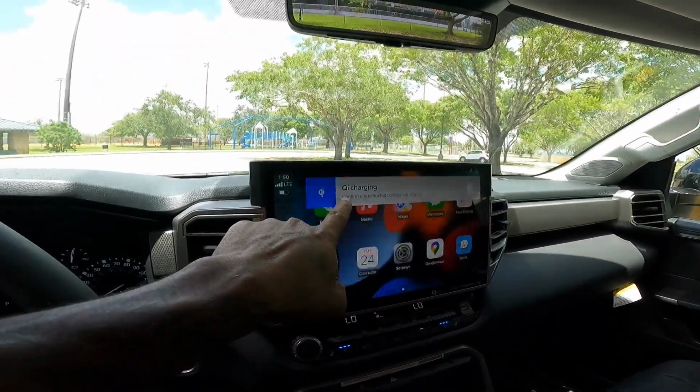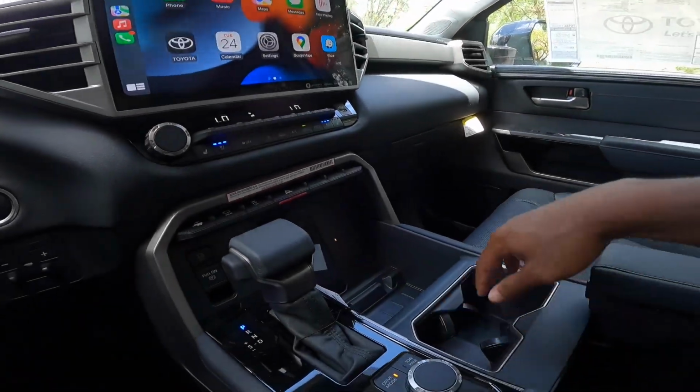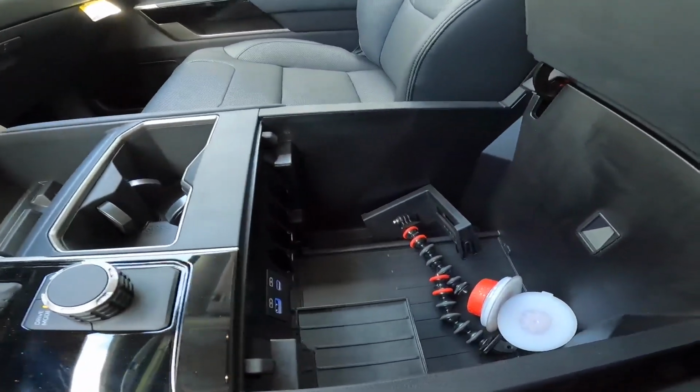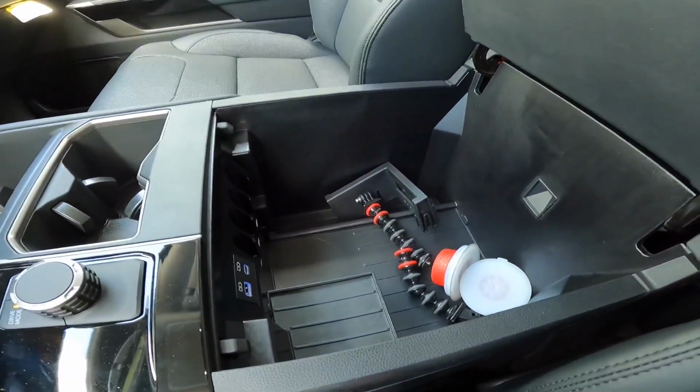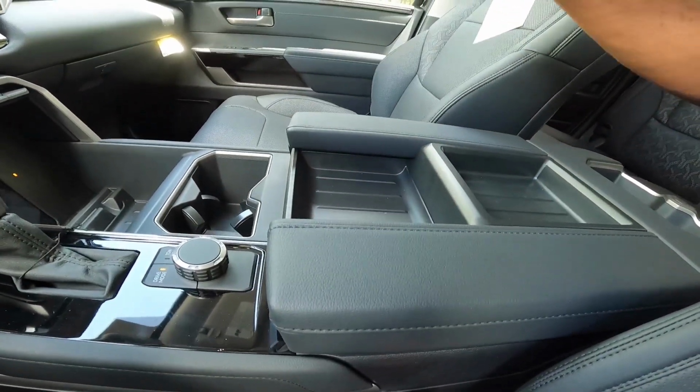As you guys can see, it does say Qi charging right there on the actual screen. A lot of storage space here. There's 2 cup holders. There's a tow haul mode. Open up this, it does reveal a good amount of storage. There's a Type-C port also with the USB port in there. This area is going to be nice and padded. You can close that off if you would like.